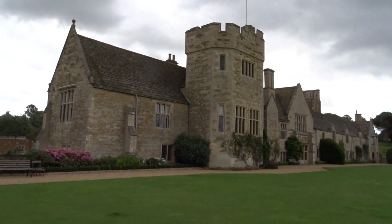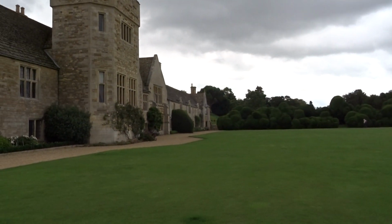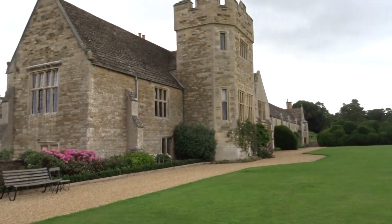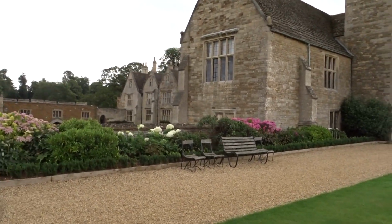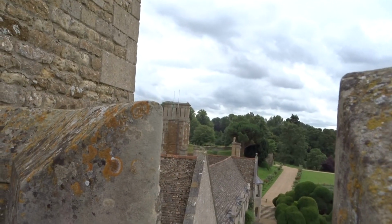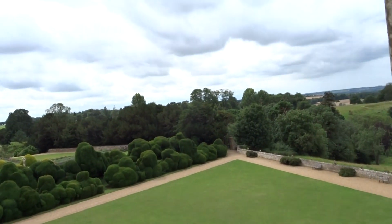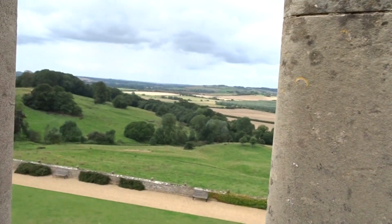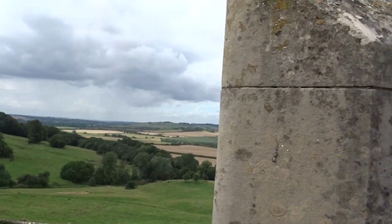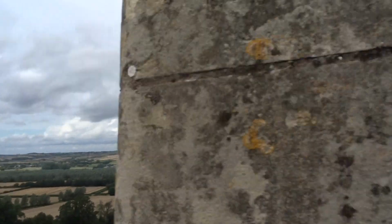It is continuously lived in. I think it's the Stanley family. It is a working estate here. The original motte over there. Very commanding views. I don't know why I said the Stanleys owned this house, it's the Watsons. I don't know where I got the Stanleys from. Totally different people.